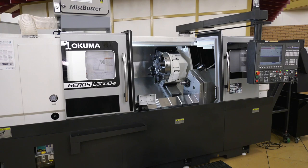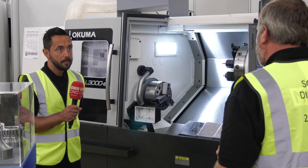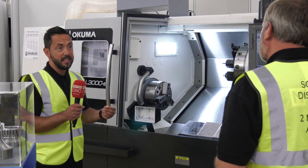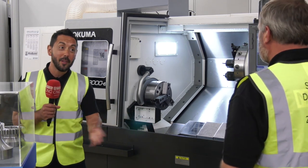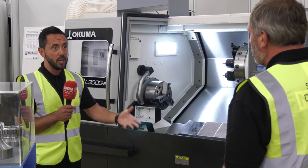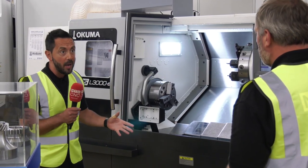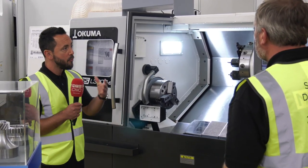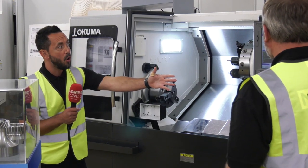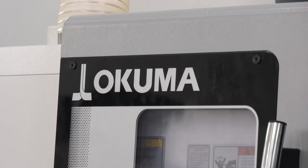And when you look at the backup and service that you get from Okuma, what are they actually offering on this machine? In regards to backup and service, it's the same as what they offer with all of their products. It's exceptional backup and service. I believe they've got over 20 service engineers out in the field all the time, which will back up the lathe. You've got the service and support on the control systems, on every single aspect of the machine tool. And like any Okuma, this is very well built, it's very rigid, and it's very accurate.